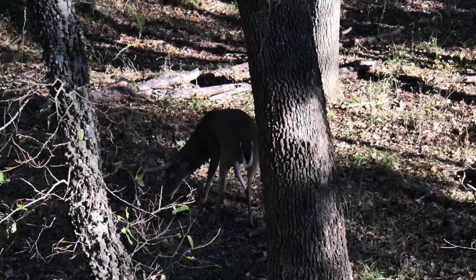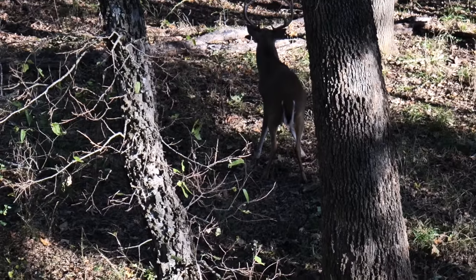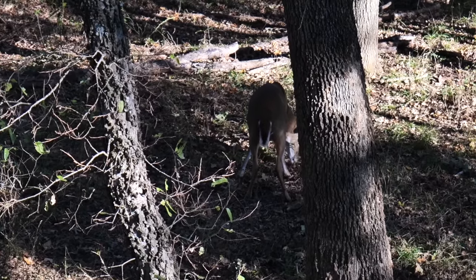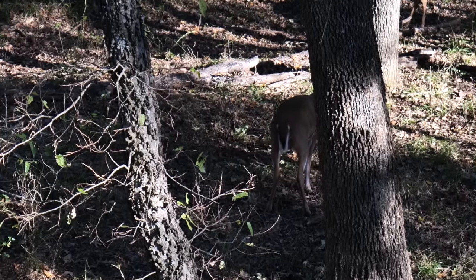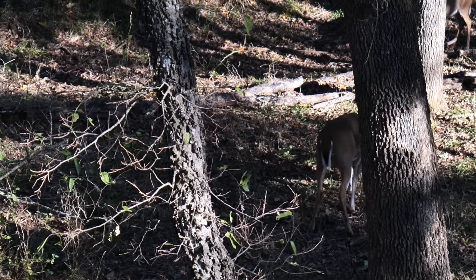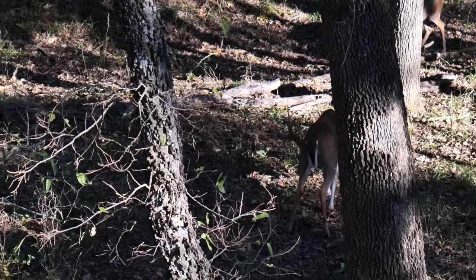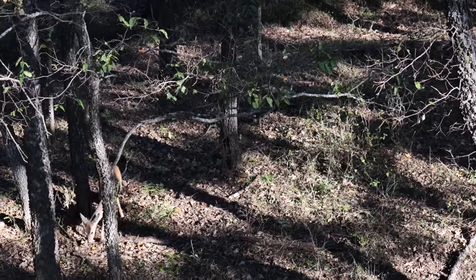This is awesome. That buck got out of his bed and came straight under my tree. I've got two fawns and this buck right here. There's the button buck.